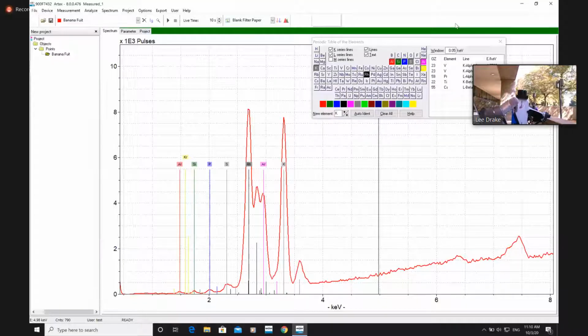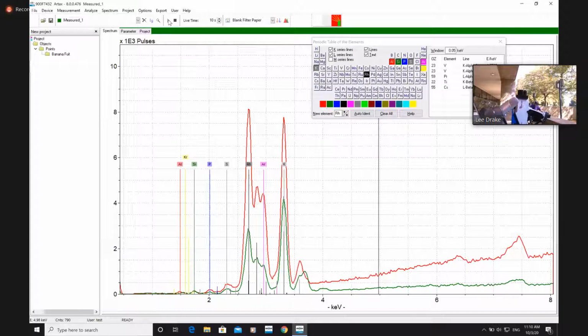All right, here we're back. So now we're back over here, and in red, we have our banana fruit. I'm going to start measuring, and this next spectrum will be colored green, and this is going to represent the banana peel. So 1, 2, 3. And we're still connected. That's good news.